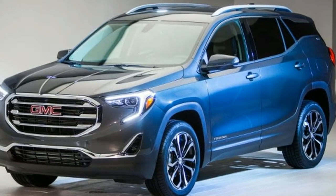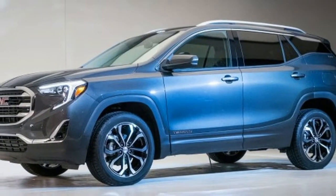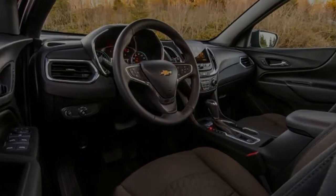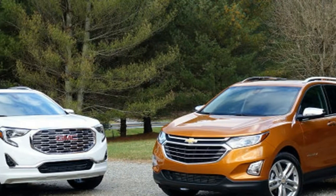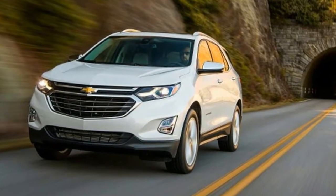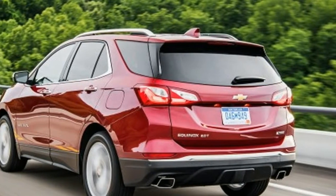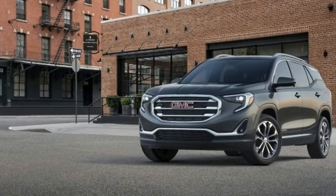We lean toward the Terrain, which justifies its modest price hike with more sound deadening and better interior materials, even if its quirky shift buttons and poor over-the-shoulder visibility are demerits. Both crossovers seat 5 and are new for the 2018 model year and start around $25,000. The 2018 Equinox and 2018 Terrain are available in 4 trim levels, L, LS, LT, and Premier for the Chevy and SL, SLE, SLT, and Denali for the GMC. Dollar for dollar, the Terrain generally runs between $500 and $2,000 more than the Equinox, so shop carefully.